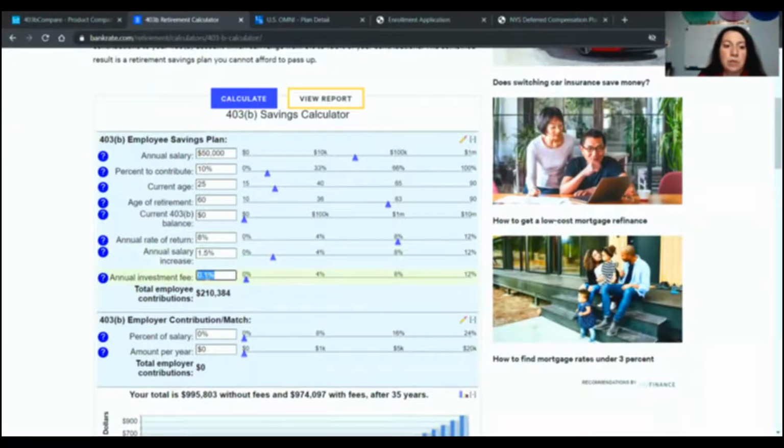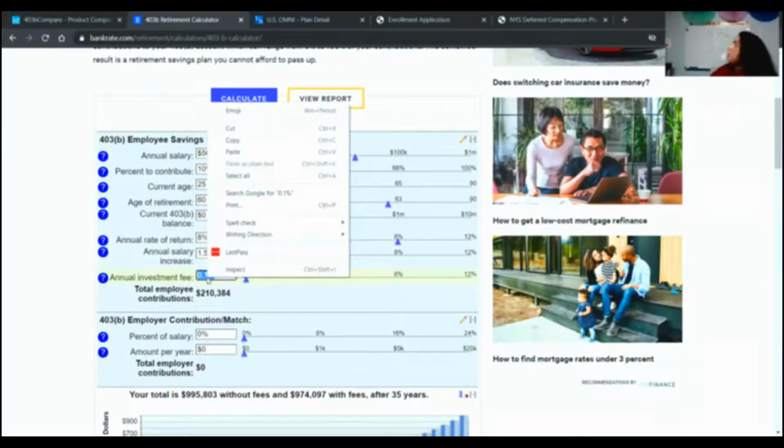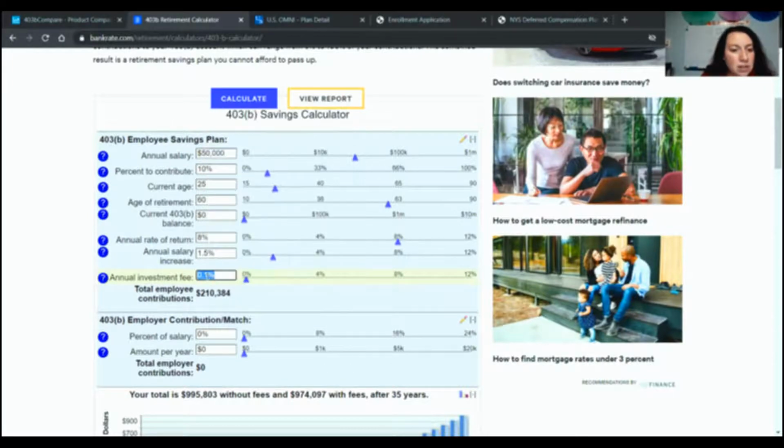If we were going with the Vanguard option, right? The Vanguard is like 0.15. Let's see if they let me do 0.15. I have to stick with 0.1, and then they switch to 0.2. So I'm going to go ahead and just say 0.1. We'll give them the benefit of the doubt there. So that says between the ages of 25 and 60, I would be contributing $210,000 of my own money from my paychecks to these funds.